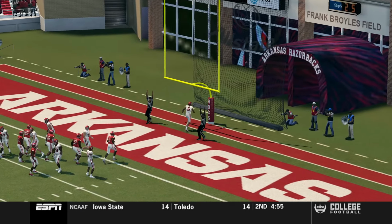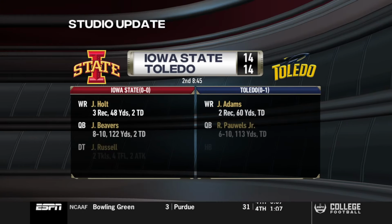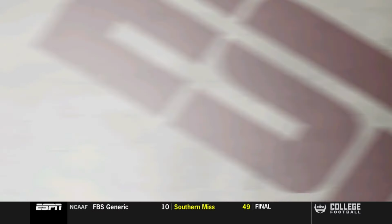He makes the PAT. Reese Davis joins us in the studio with this update. Reese. Time to blast off for an update from Toledo. And for Iowa State, they can flat make you look silly with this pitch and catch game, and they do it quickly, hitting for a touchdown. All locked up, 2 touchdowns apiece.